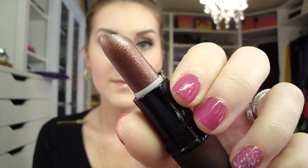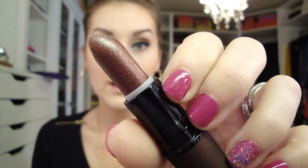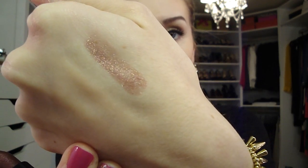I will start with the lipstick. I'm actually wearing it. I'm wearing both of the colors actually. So it looks like this. It's very glittery and full of glitter, but the color comes off really, really nice. It's called Caliente. I think I said that. Really, really crazy. I'm not going to do swatches of everything, but you can kind of see what it looks like.